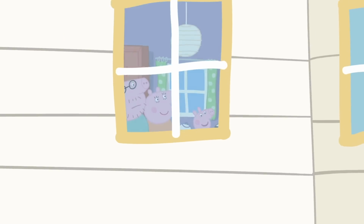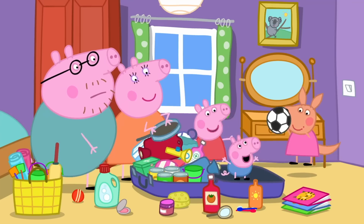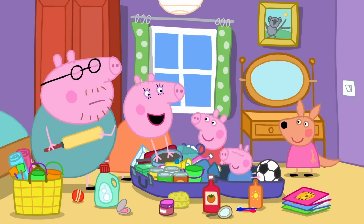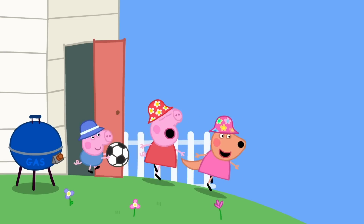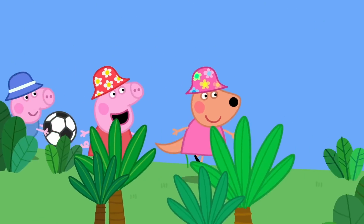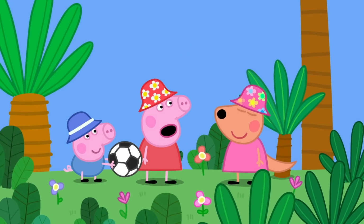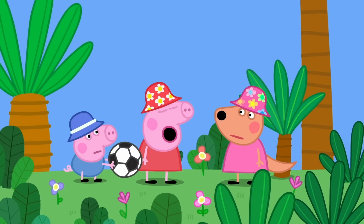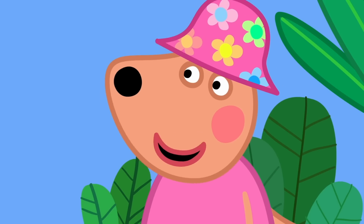It is the end of Peppa's holiday with Kylie Kangaroo. Why don't you children go and play in the garden while we pack? Okay, Mummy. This holiday is the best. I loved having you stay, Peppa. I wish we didn't have to go back home. Don't be sad. I've got you a goodbye present.